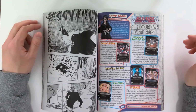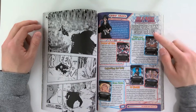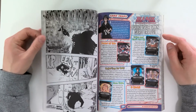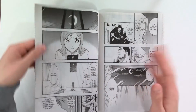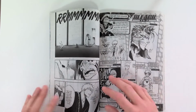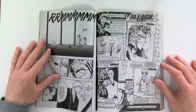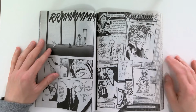Yeah, so I guess it's going over the powers or how these cards work. Build your own card traps, it says. So, yeah, no, not interested. I was vaguely slightly interested in the Yu-Gi-Oh trading card game for a hot minute, but all the others, not really. All right, we have some Bleach fan art, but this is demoted to being in black and white and not color, like the Naruto fan art.